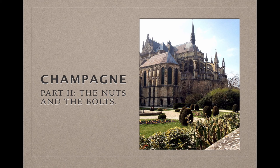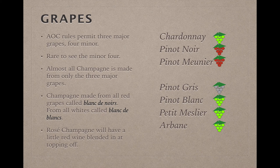Now let's have a look at some of the features that make Champagne different from other regions that also use the traditional method. Like most French wine regions, AOC Champagne, the only AOC for sparkling wine in the region, regulates the grapes that can be used to produce its wine, and while many people know about the three major grapes permitted for the region, Chardonnay, Pinot Noir, and Pinot Meunier, most don't know that four additional grapes are also permitted: Pinot Gris, Pinot Blanc, Petit Meslier, and Arbane.